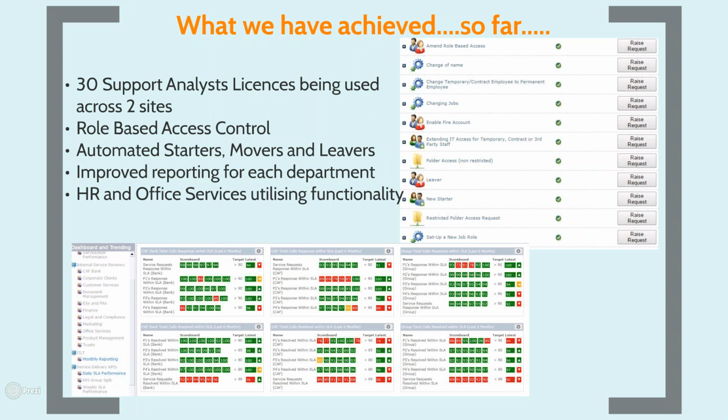We have 35 support analysts now who are licensed to use Supportworks across here and across our office in London. We've implemented role-based access control. I hope I'm not going to preach to anybody, but role-based access control was something that didn't exist at CAF, which Supportworks absolutely helped us to implement.